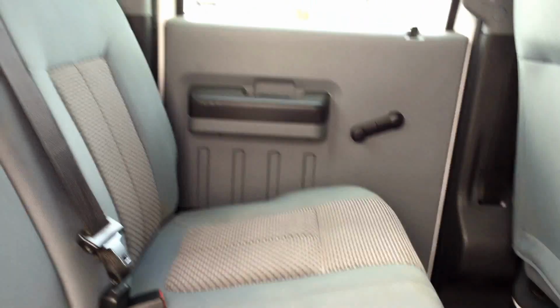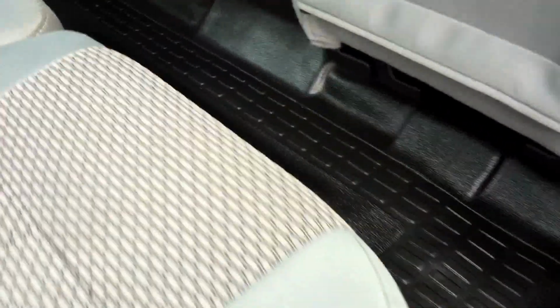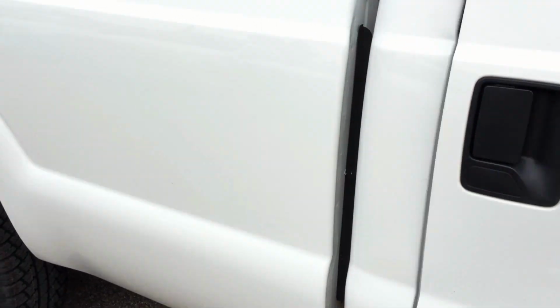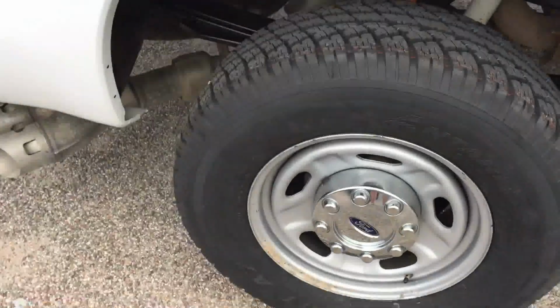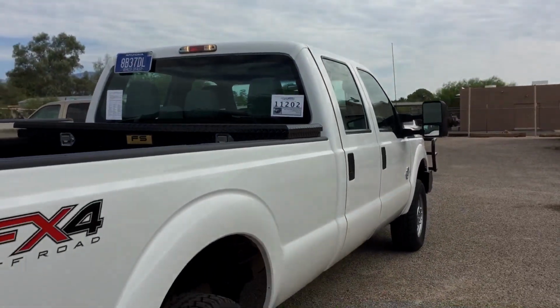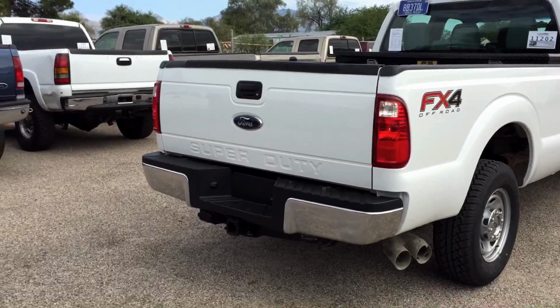There you go. Nothing going on here. Even the floor looks really good. This must have been the big shot's truck at the company because it's pretty darn straight and the interior looks really good. So I would say that it didn't do a whole lot of working for a work truck. Probably did an awful lot of supervising.